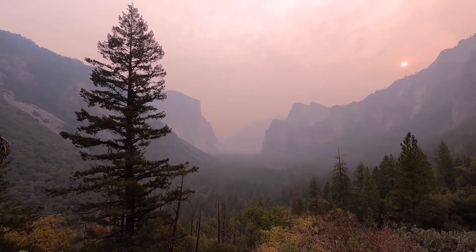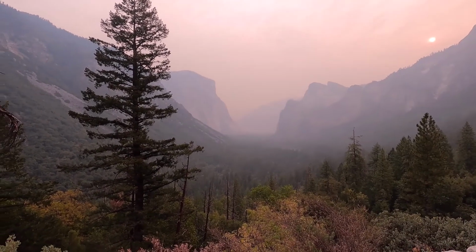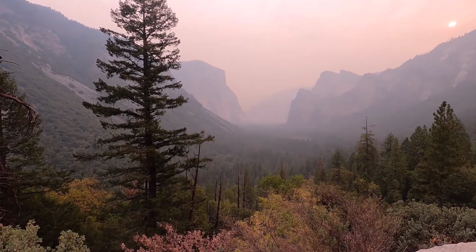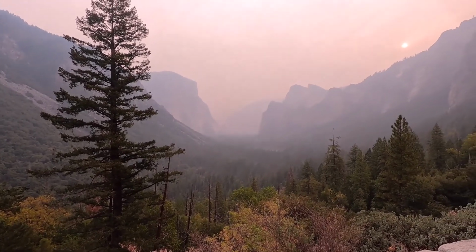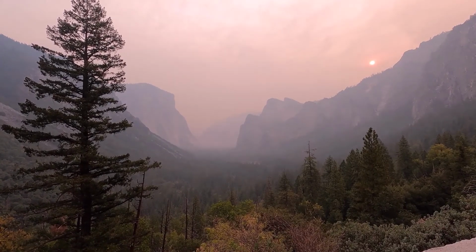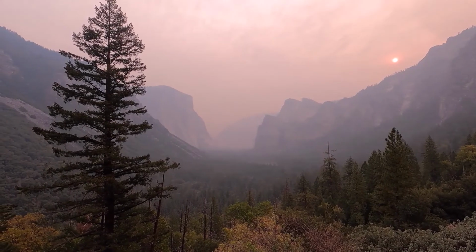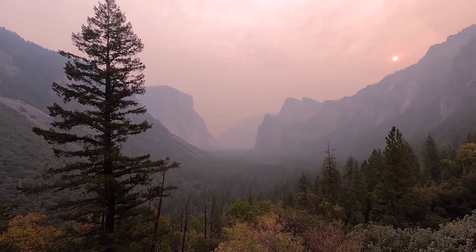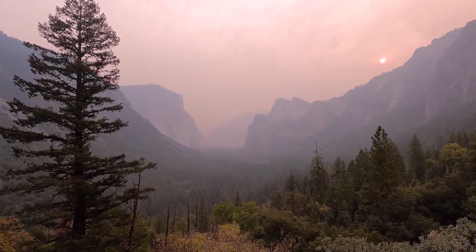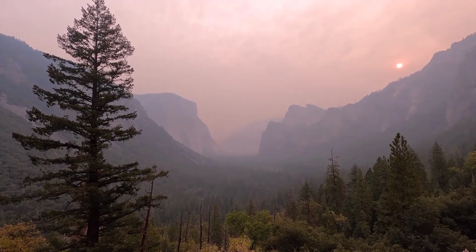Last time we were here was 1980. And we took a picture of Kathy, my wife, right there, sitting here. So we're going to do that again. Didn't look like this, though. You can barely see Half Dome in the center distance. El Capitan on the left. A dried up Bridal Veil Falls on the right. But I'm happy to be here again, regardless.